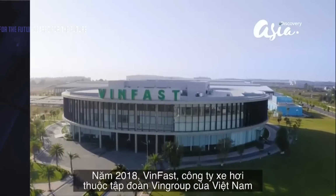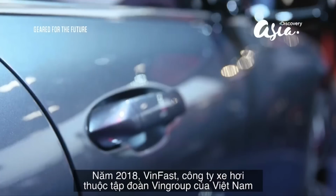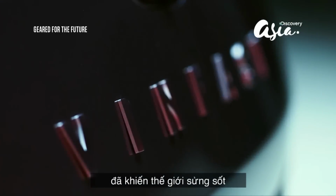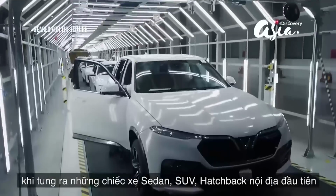In 2018, VinFast, the automotive arm of the Vietnamese conglomerate VinGroup, stunned the world. It launched Vietnam's first locally manufactured sedan, SUV, and hatchback.